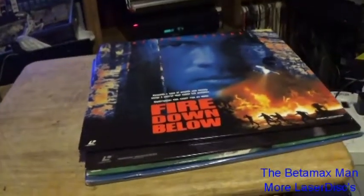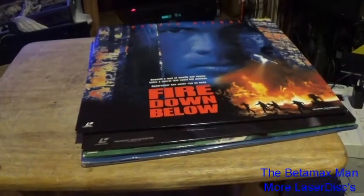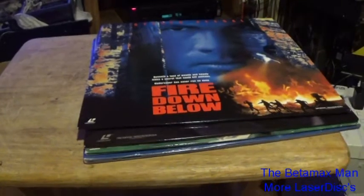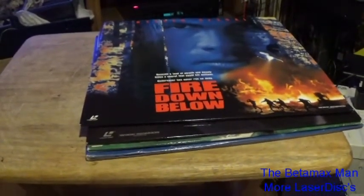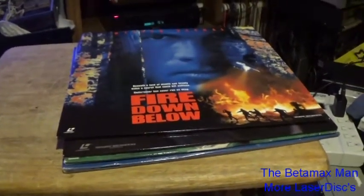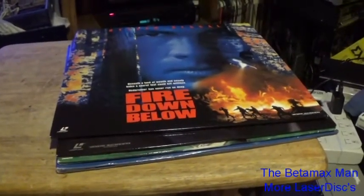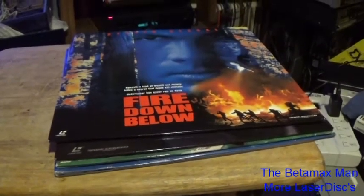We've got some more LaserDiscs that just came in. Now I've got one more that will be here either tomorrow or the next day, and that's going to be it for the LaserDisc pickups, at least for a couple more weeks, because I do plan on buying a lot more films on LaserDisc.